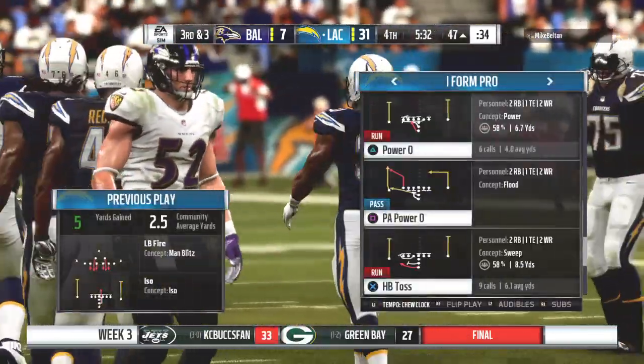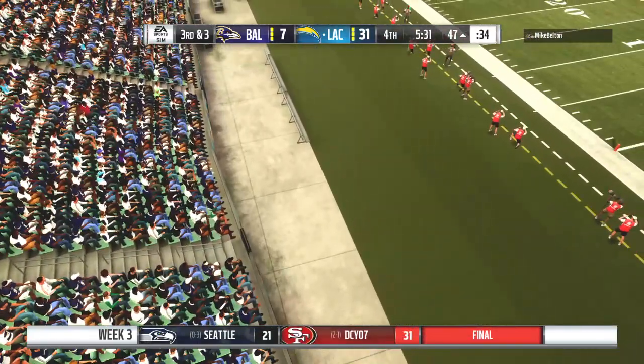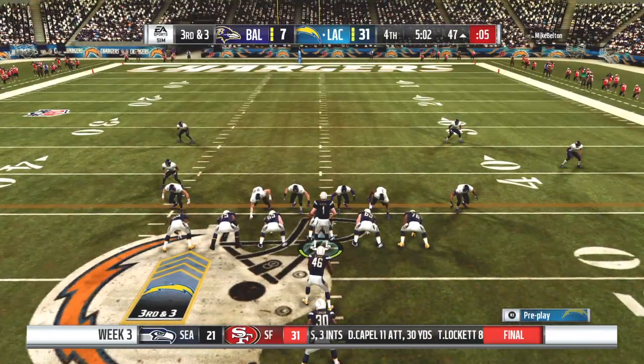And across midfield he goes into Raven territory. Eddie Vanderdoes there on the stop. Bottom line, they want to keep this clock rolling, so they'll take that one right there. They just want to keep falling forward, and they want to put the onus on the big fellas up front in order to bring this one home.